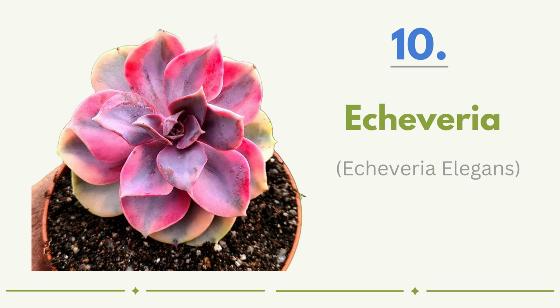Let the soil dry out completely between waterings. And when you do water, give it a good soak, but make sure the pot drains well. No sitting in water. Ever. Another tip? Lots of bright, direct sunlight. The more sun it gets, the more those colors pop. Keep it on a sunny windowsill or even outside in warm weather, and it'll stay looking perfect.